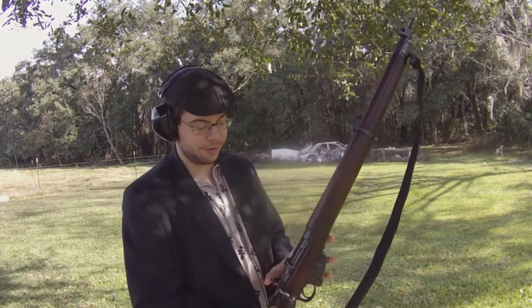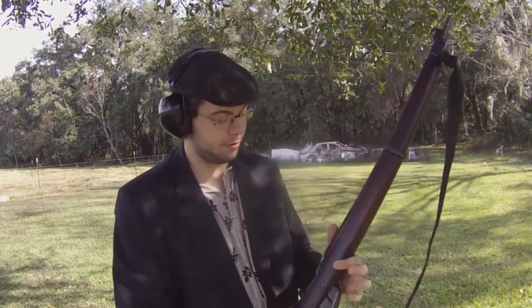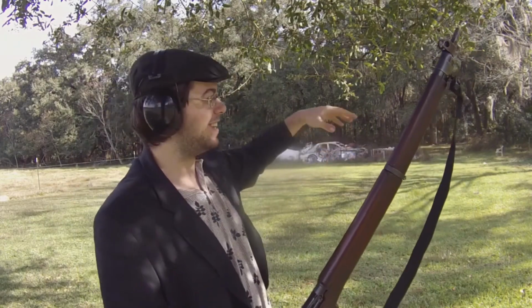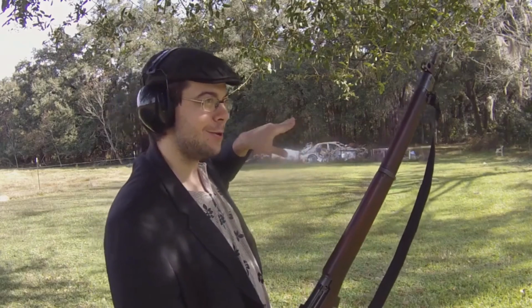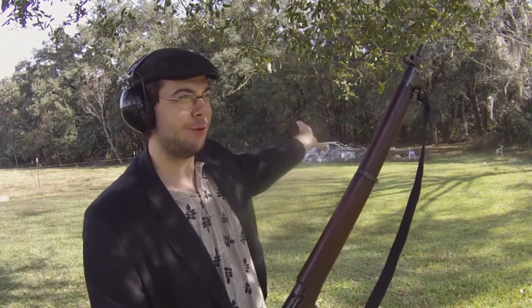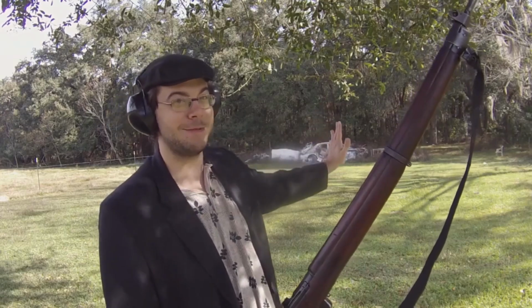Now I could back up to some further distances, which is probably what we'll do after I fire my other rifle. And that should make getting hits on target a little bit easier. Now, if you're using this in combat, like in the 1940s, and you had an actual person standing there, you're allowed to not have to aim to the point of being right on target. Boy, oh boy, did I butcher that sentence. If you aim center mass on that guy, you're probably gonna hit him somewhere, and that's what matters.